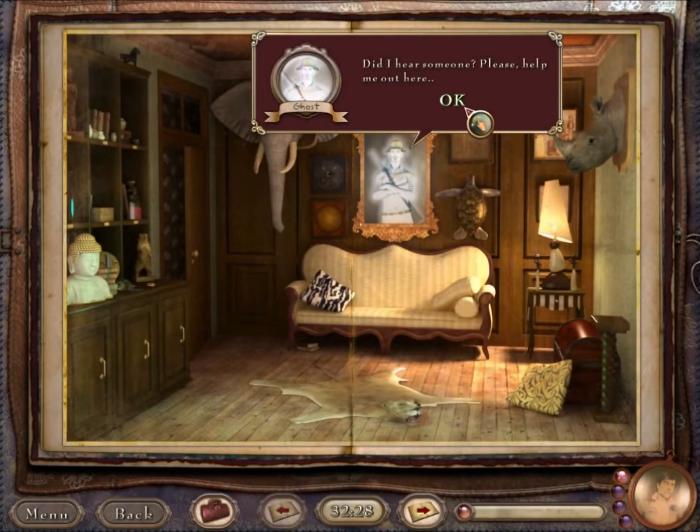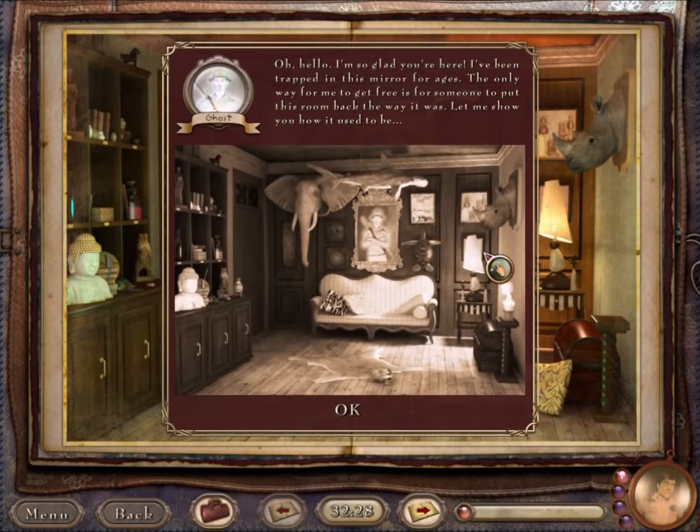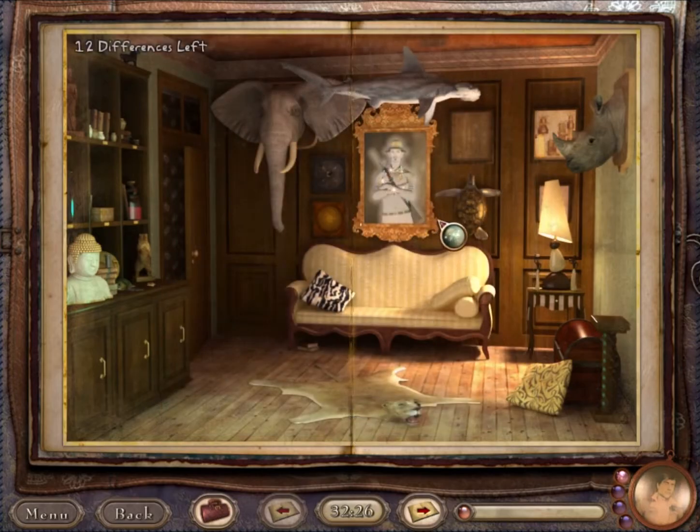Did I hear someone? Please help me out here. Oh, hello! I'm so glad you're here. I've been trapped in the mirror for ages. The only way for me to get free is for someone to put this room back to the way it was. Let me show you what it used to look like.